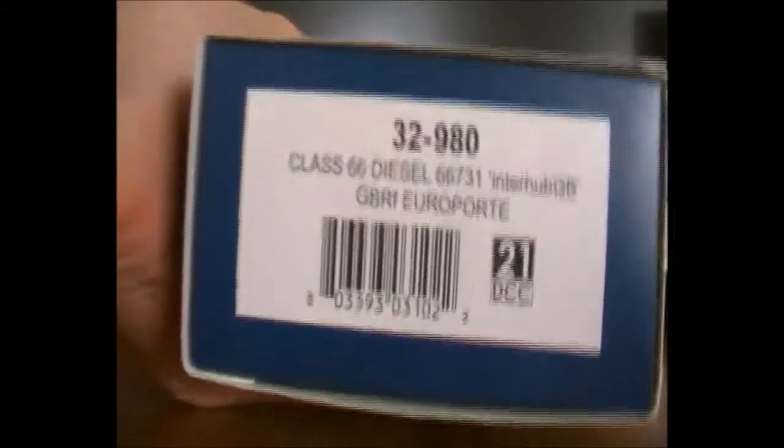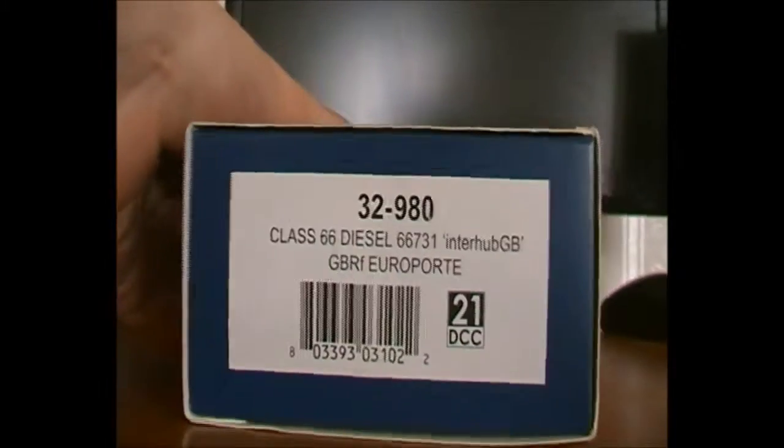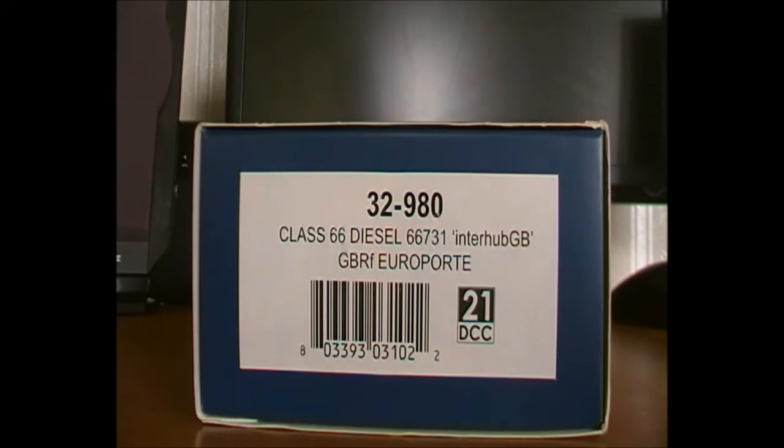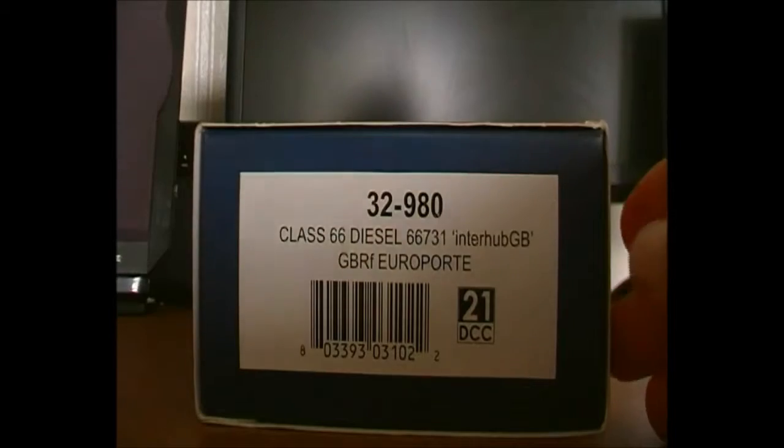Okay, so the one we're looking at now is about a year old now, this one. Product code is 32-980, Class 66 diesel, 66731, Interhub GB, GBRF Europort, and it is 21 pin DCC ready. So we'll just open the box up and see what you get in it.